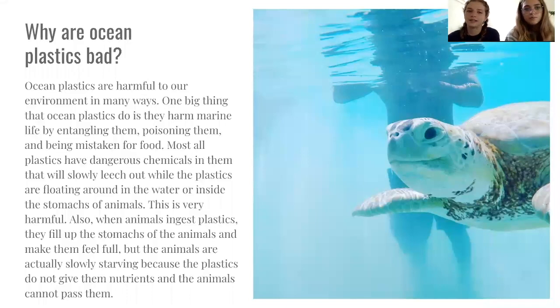Why are ocean plastics bad? Ocean plastics are harmful to our environment in so many ways. One big thing that ocean plastics do is they harm marine life by entangling them, poisoning them, and being mistaken for food. Most all plastics have dangerous chemicals in them that will slowly leach out while the plastics are floating around in the water or inside the stomachs of animals. This is very, very harmful.